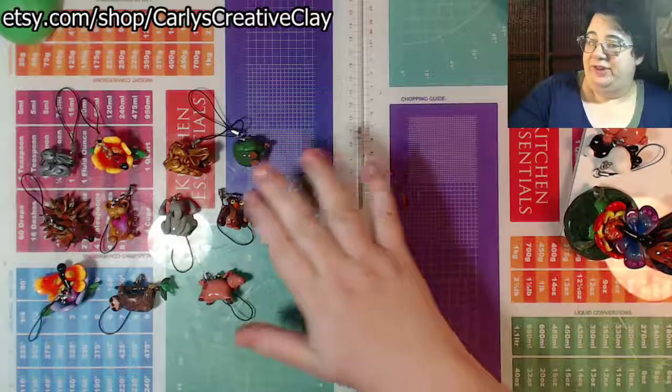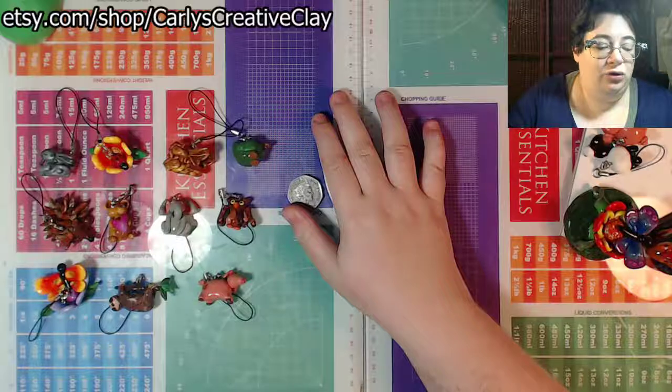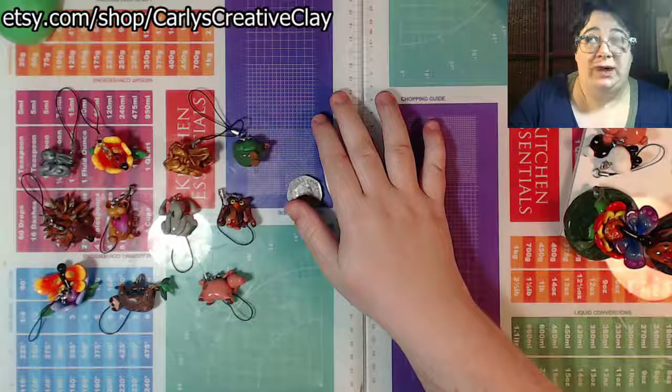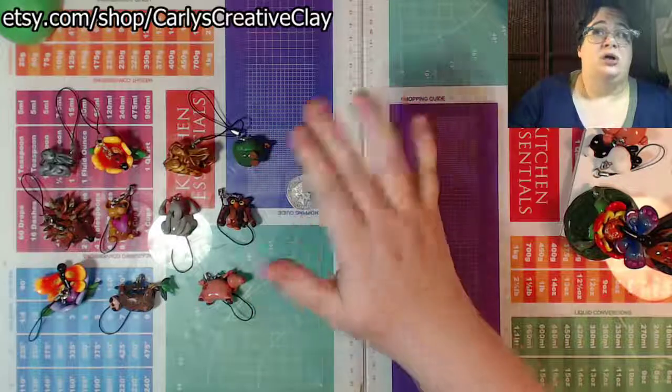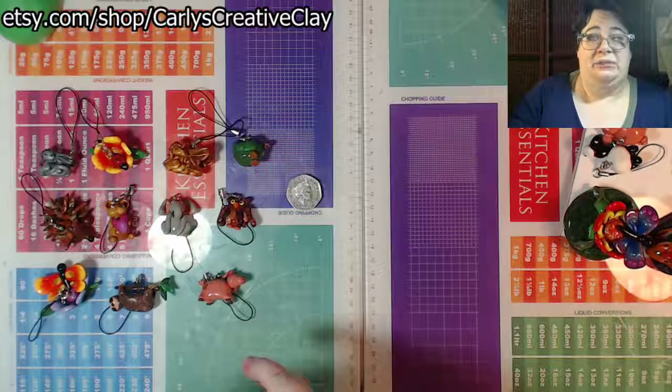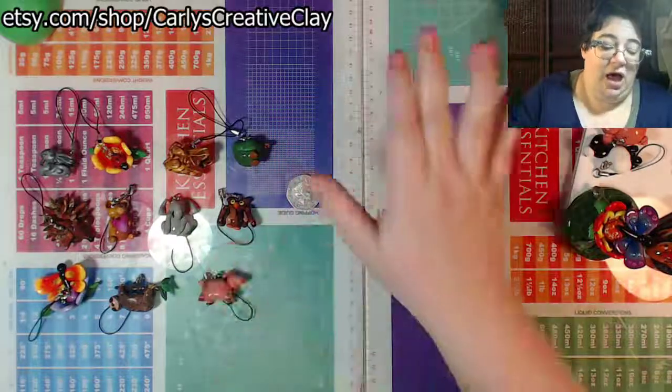The charms that you see laid out here are a new range that's going into my Etsy shop. I shall be putting them in next week, along with the pink and purple dragon that I did on my previous streams.